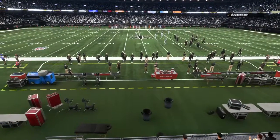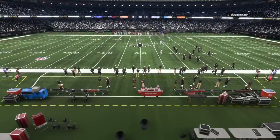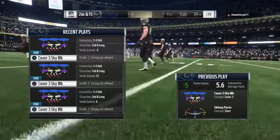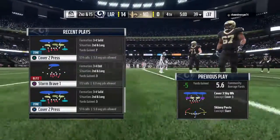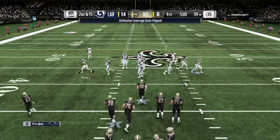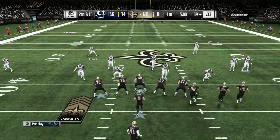Back now here live in New Orleans. It's the Saints who hold the football, but they're trailing as we begin the 4th quarter of play. Coming up now on a 2nd and 15 following that sack.